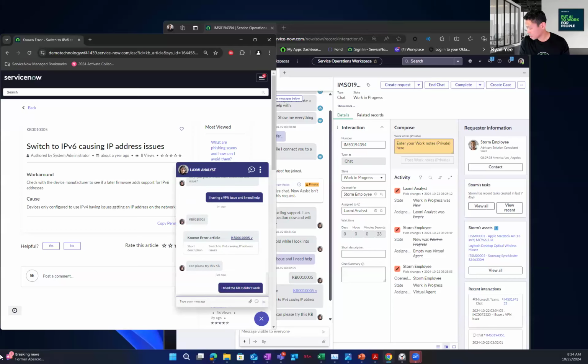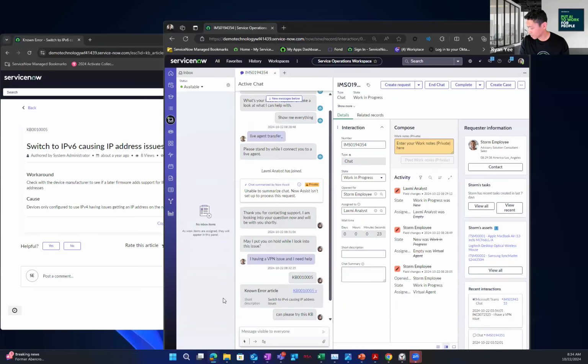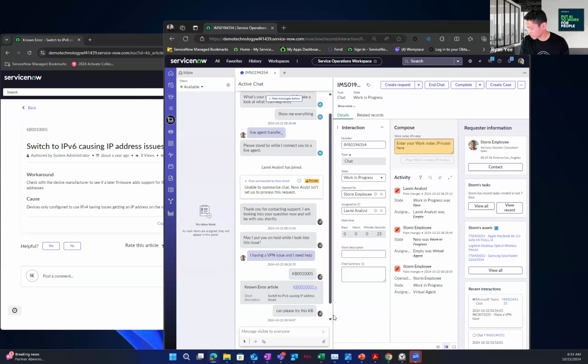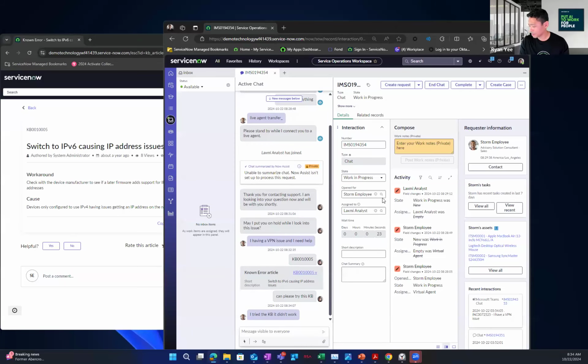Okay. At that point, as you see, that information immediately gets populated. Once I send it, "tried KB, that didn't work," and you see that here. That's all being added to the activity work stream as well. So at that point, I'll say I'm going to go ahead and create an incident based off of this, right? And here we have the create an incident.